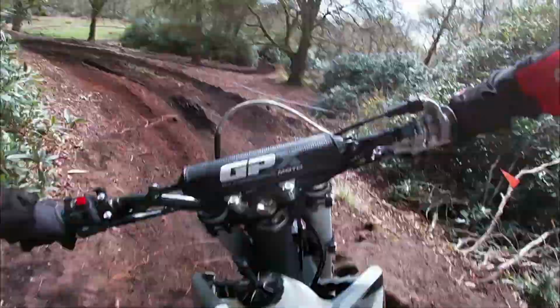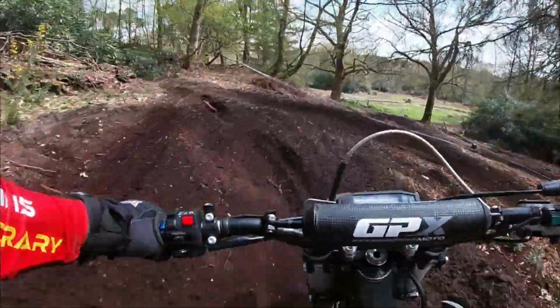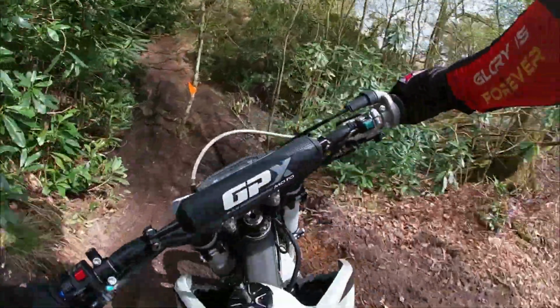Engine with more than enough power, it steers really well.